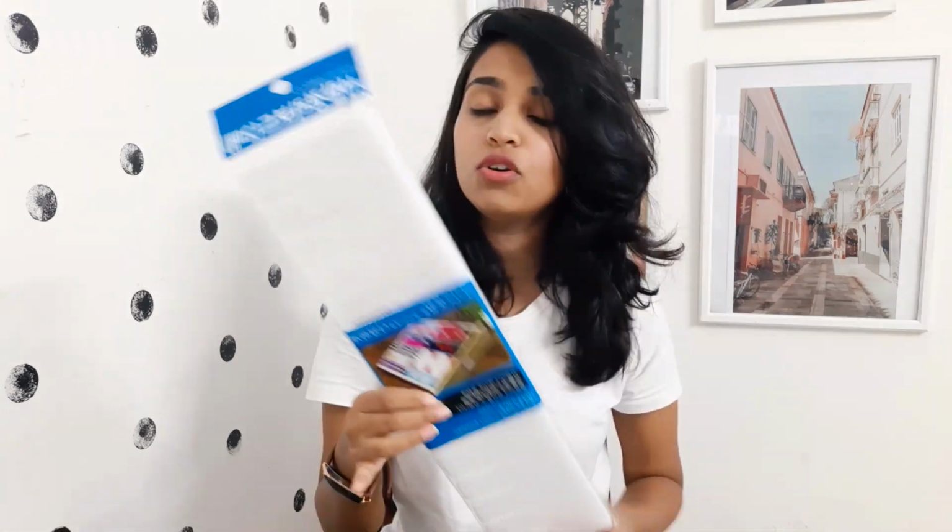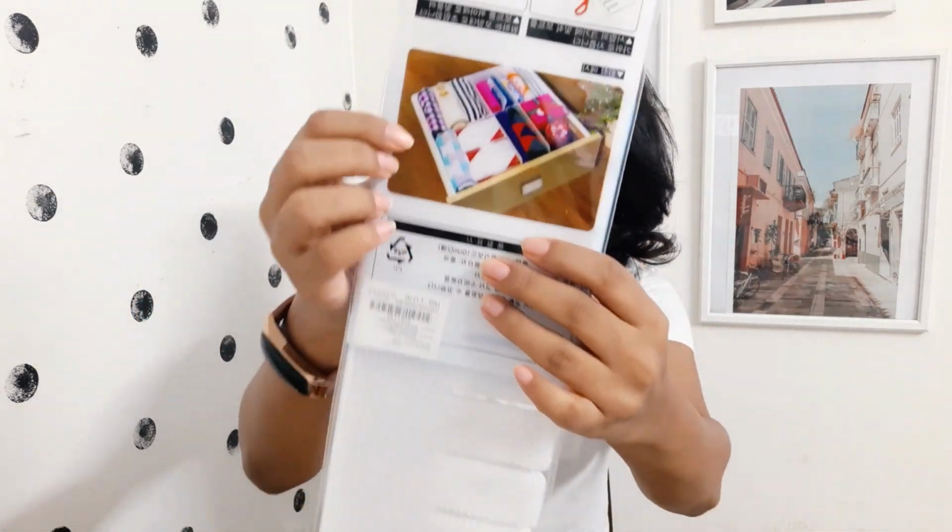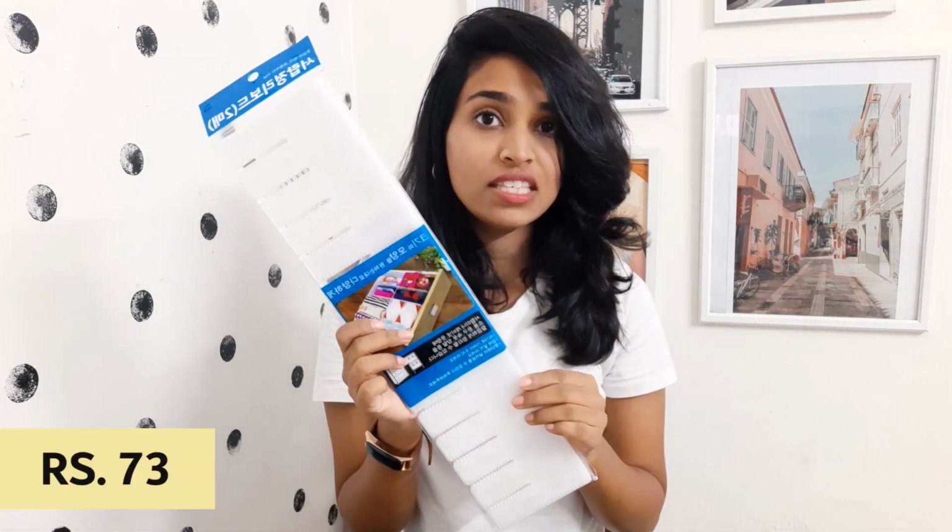So I'm back home and this is all the stuff that I have bought. I bought a lot of things and I'm just gonna randomly show whatever I got. The first thing I can see is these drawer dividers. Now these are used for organizing stuff, like you can keep it in your drawers, and here's a picture of it, like how this works, and this was for 73 rupees.